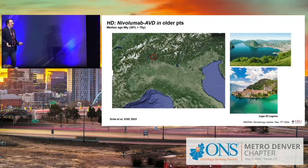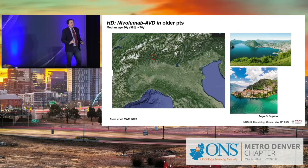So the people that study lymphoma, not me, they meet in Lugano. It's really cool. North Italy, there is the lake. No, they have spritz. And they talk about this thing all day long, right? So they come up with this Lugano criteria, etc.